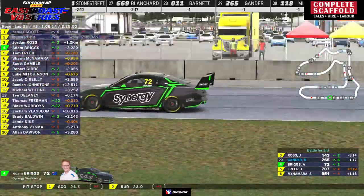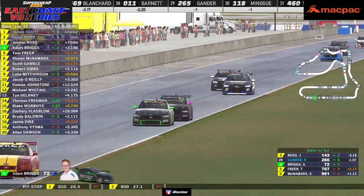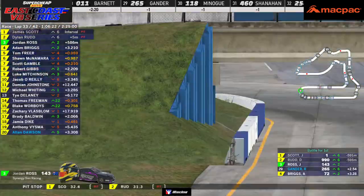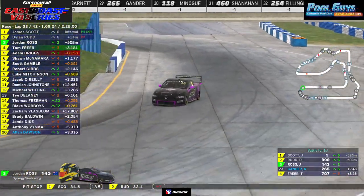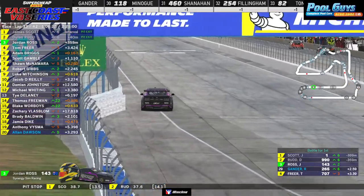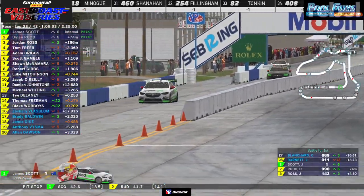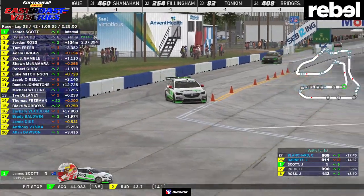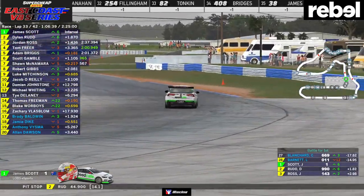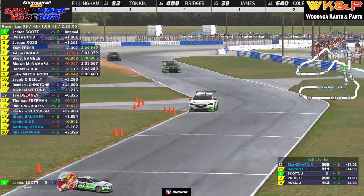Let's see how it plays out now. Scott and Rudd in pit lane. Just keep an eye on Jordan Ross first. He's leading the charge. Coming through Sunset. Heading down the lane. Scott is rolling. Rudd is rolling. Let's see how this plays out. They're going to come out well ahead here, I think. Great fuel saving early on in the race has paid off for Scott and Rudd.